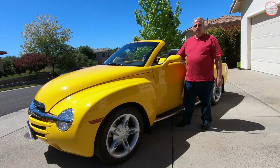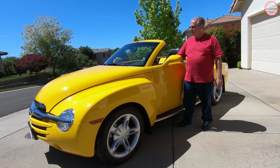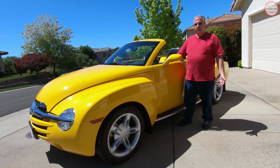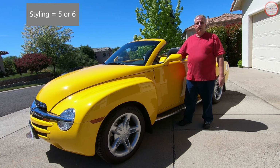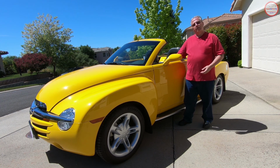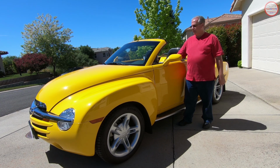And so how would I rate this vehicle on a scale of 1 to 10? You'll see the overall score at the end, but as far as styling, I'd say it's a 5 or 6 out of 10. It's a unique style. It was trying to be challenging, unique, and draw people's attention, so it definitely did that, I think, very effectively.